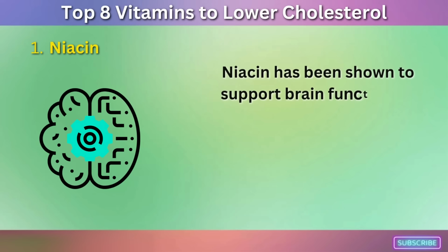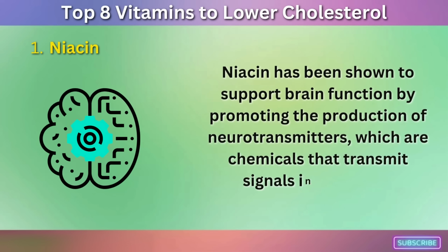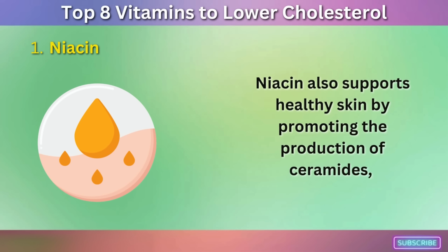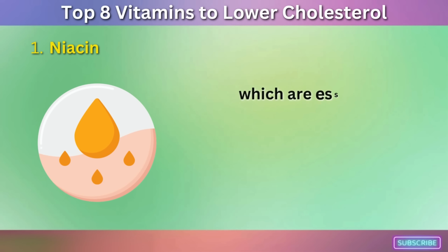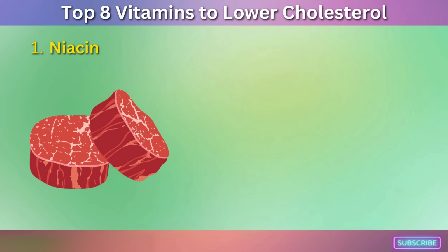Niacin has been shown to support brain function by promoting the production of neurotransmitters, which are chemicals that transmit signals in the brain. Niacin also supports healthy skin by promoting the production of ceramides, which are essential for maintaining the skin barrier and preventing moisture loss.